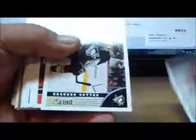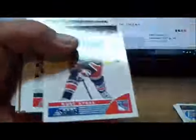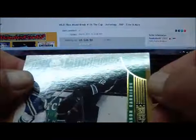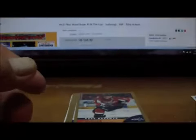And no redbacks. Okay, here we go. Base, base, base, base, base. All right, gold parallel for the Canucks of Jason Garrison.